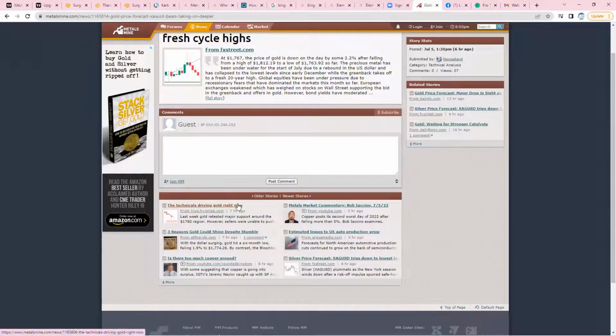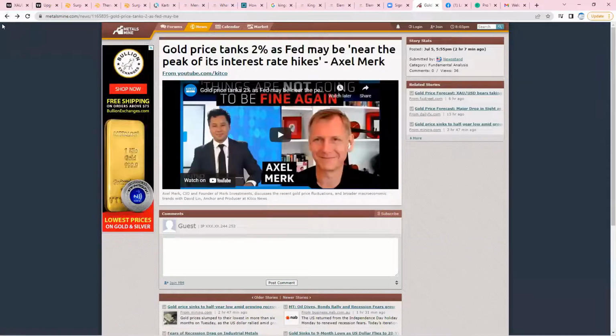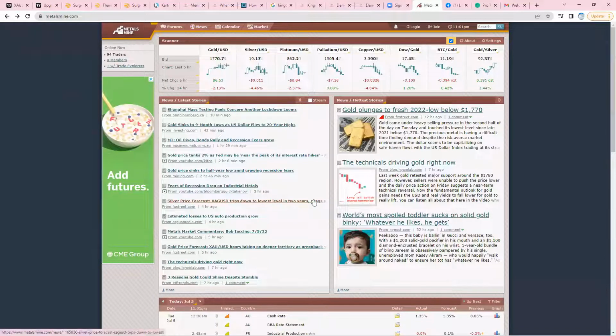Technicals driving gold right now. Last week, gold retested major support around 1780. However, sellers were unable to push. There's a support at 1780, and it shouldn't be going past that, but it is. So right now we're below 1780, but there is a strong support there. So you can see that it will flounder around.